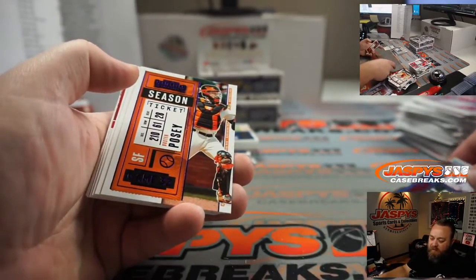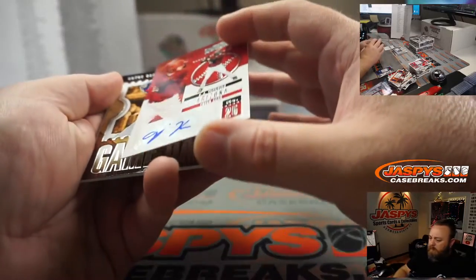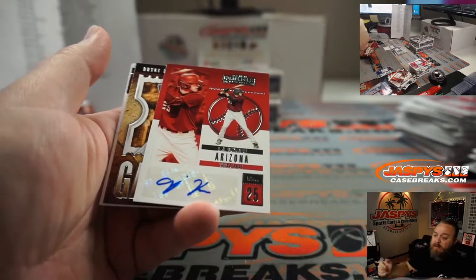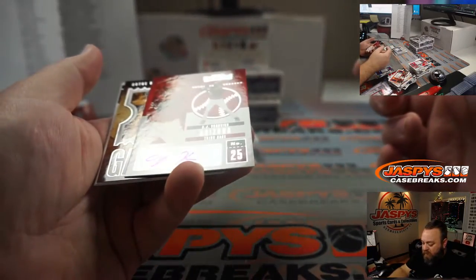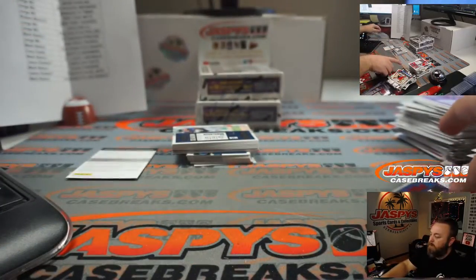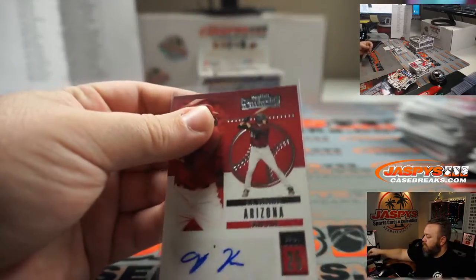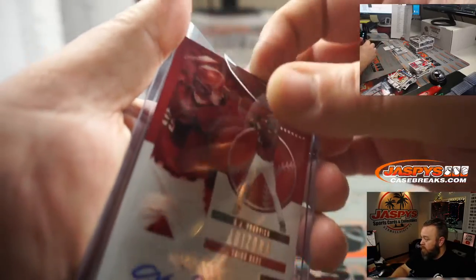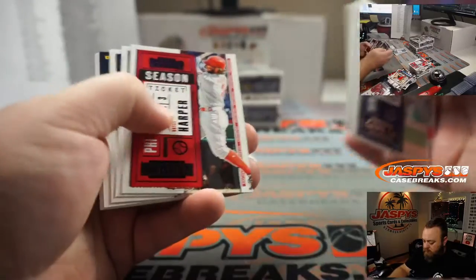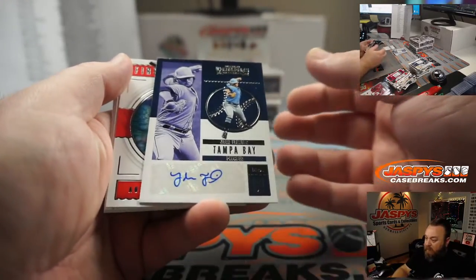Draft ticket, Max Muncy to 99 for the Dodgers. George Limonzakis. No, Ray. It's only for case breaks. The ones we do on personals is only good for over there also. Two different sites. AJ Vukovich for the Arizona Diamondbacks. Mark Nation. Josh Fleming, Tampa Bay Rays, auto. Jason Siebert, last spot mojo.